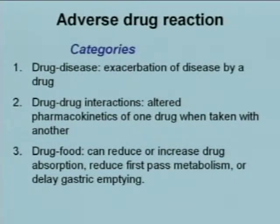Adverse drug reaction has three different categories: drug-disease, which is an exacerbation of the disease by a drug; drug-drug interactions, which is altered pharmacokinetics of one drug when taken with another; and drug-food, which can reduce or increase drug absorption, reduce first-pass metabolism, or delay gastric emptying.